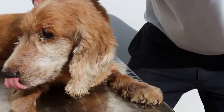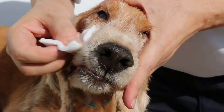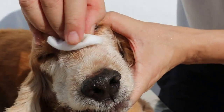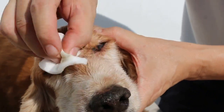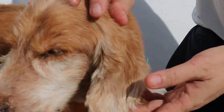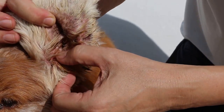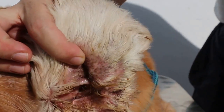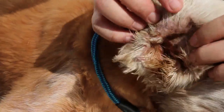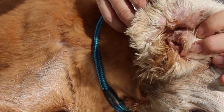Now, old dogs, every day you have to take care of the eyes, the discharge. Now, many Singapore owners of Cocker Spaniel, they don't take care of the ears. If the ears is already ulcer, there you see the ulcer? Ulcer. And this side, they put ear ointment, but this side also is very dirty. So the dog keeps scratching.